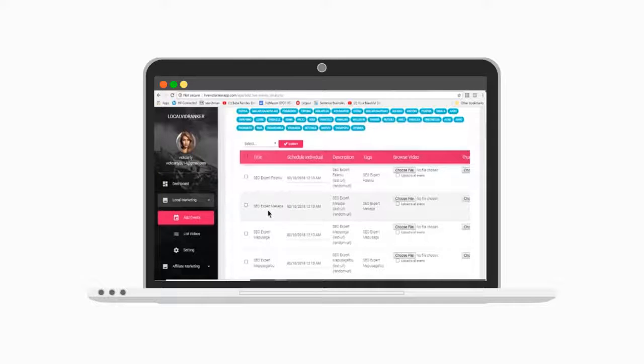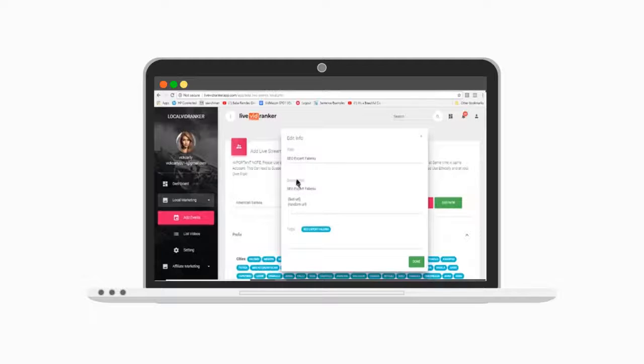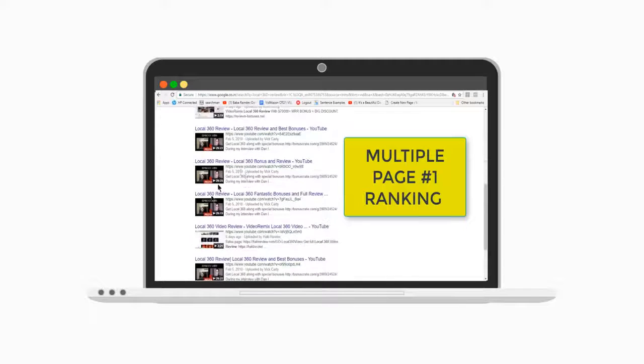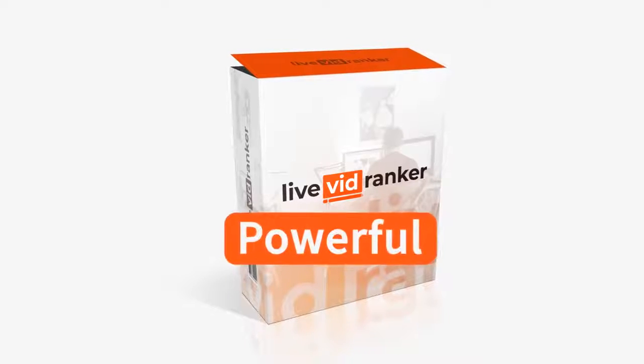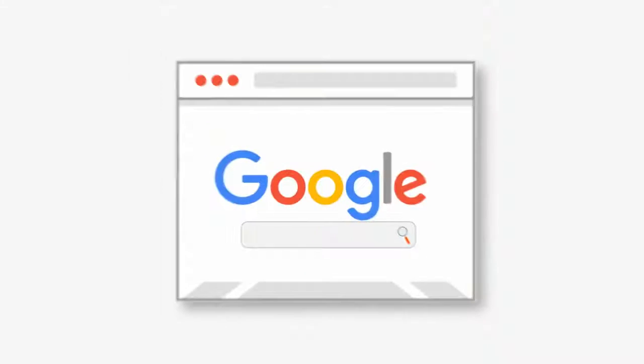It's ingenious. At this point, all you have to do is choose any video file you want, add an event description, and hit Create Event. The software will begin live streaming the video for all the titles created for you. This is powerful. Within minutes, you have hundreds of unique videos showing up in the search engine. Many of these will rank very quickly on the first page of Google.